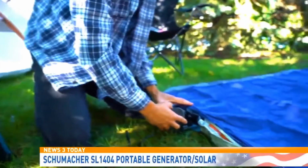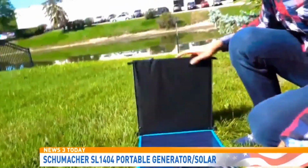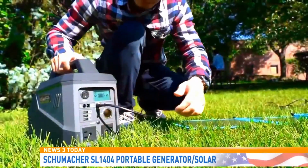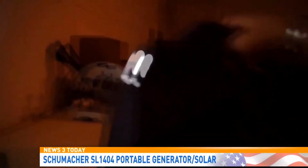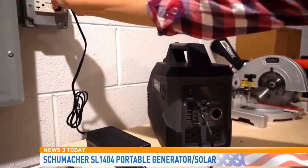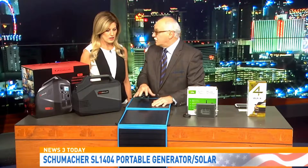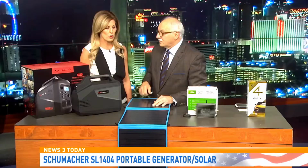It'll run a TV set for 29 or 28 hours. It'll run a fan for 29 hours. Now look at this. That's the solar cell. That's amazing. So if you're out and about and you don't have any power, you can charge it with the solar, just opening this up like a big blanket, and then the sun absorbs it and fuels it. Back here in the studio, this is a solar blanket, so I'm going to unfold it so our audience can see how massive it is. But the benefit is it folds up, and you carry it with a handle. Totally portable and easy.